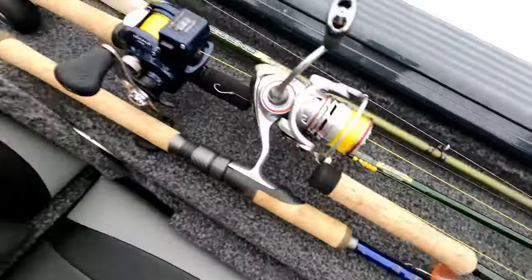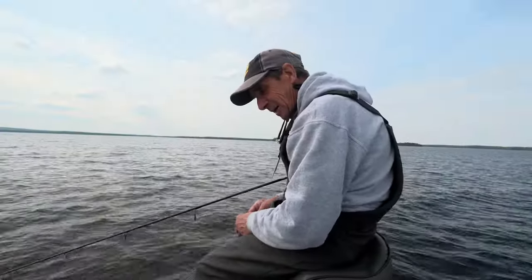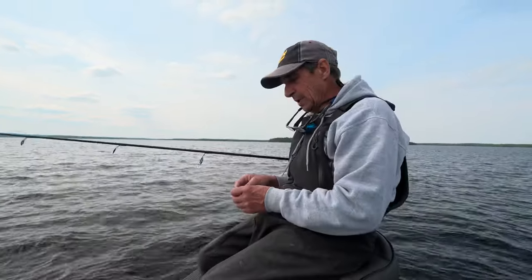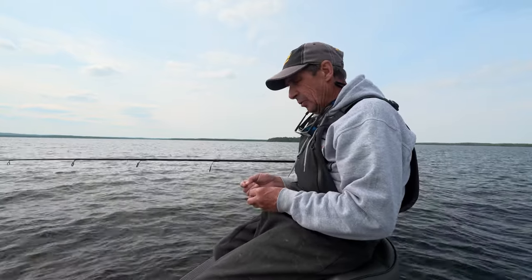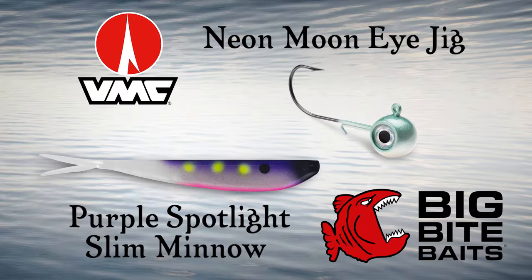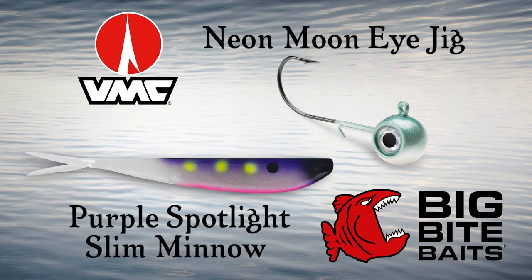You know, there's a wide range of different techniques to catch Canadian walleyes. Actually, when you look on the deck of the boat here, I've got a hair jig, a jigging rap magnum, a swim bait, and over on this side, a spinner rig. But this is one of my favorites, and it's sort of a different jigging technique. We call it moping, but what it entails is using a soft plastic. This happens to be a Big Bite Slim Shad in stoplight color, and then a really heavy half ounce moon eye jig.